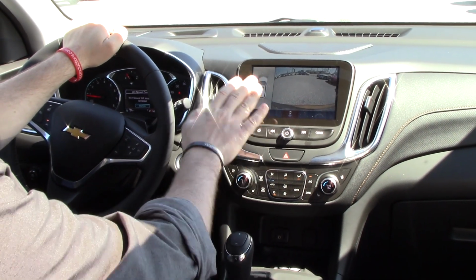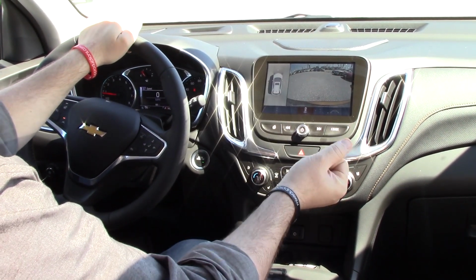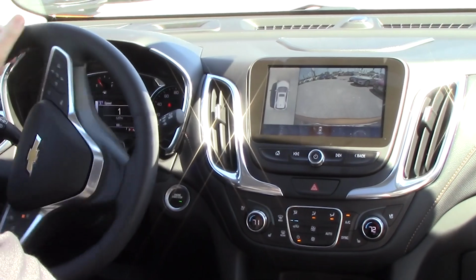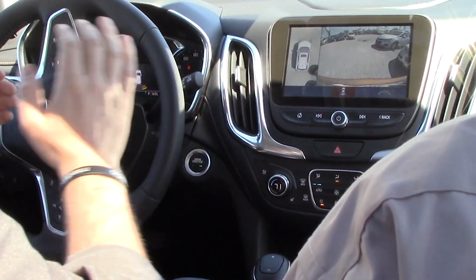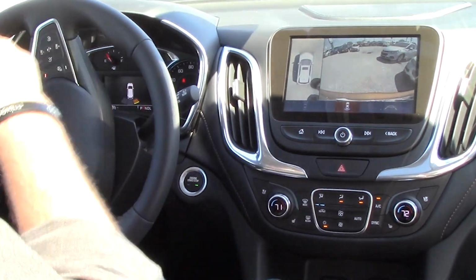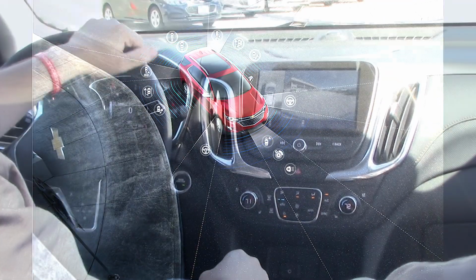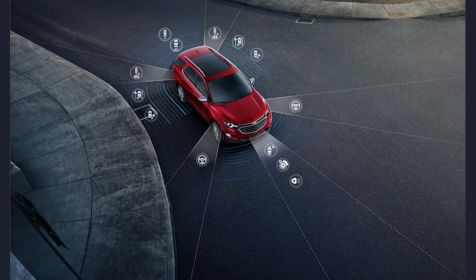So now what you're saying is because of this technology, if I back up and I get close to a car, it's going to vibrate my seat to alert me. Correct. Also, it's clear that if I do hit the car, I'm not responsible, right? Oh, there it is. Oh, look. Yeah, see, that's Wow. That was like all sides. That's telling you that's getting close. Man, I love that feature. Just because it does alert you.